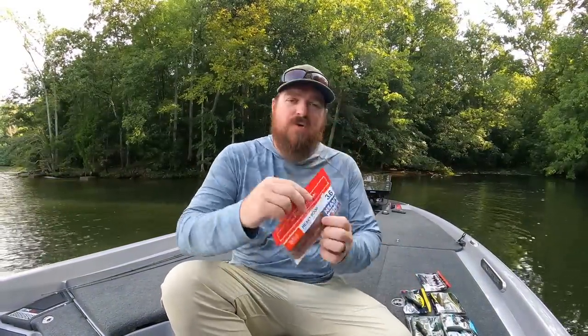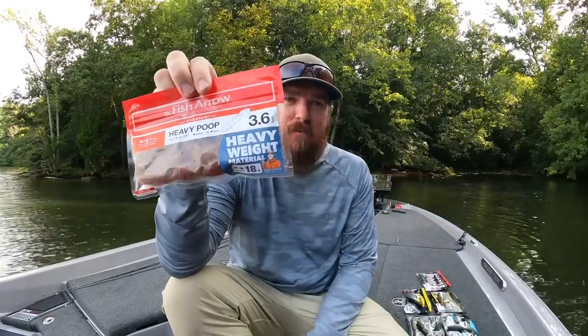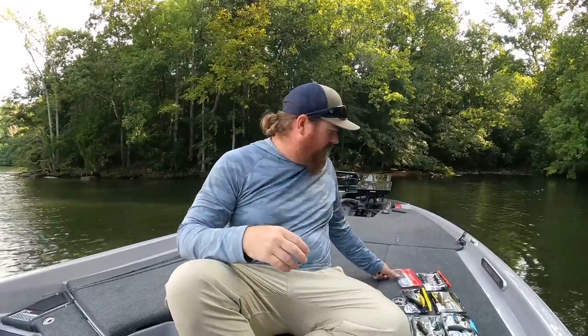Now, why do they call them poop baits? We looked at the Cover Scat. Here's another one, the Fish Arrow. What do they call that? Heavy Poop. I kid you not, we're not making this stuff up.